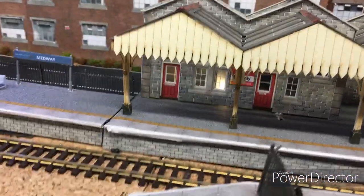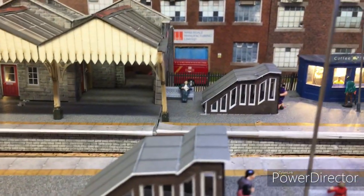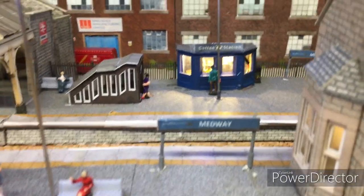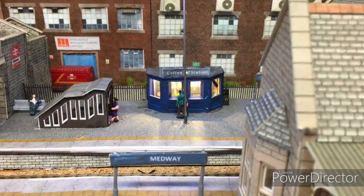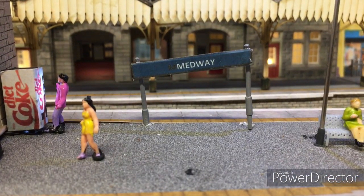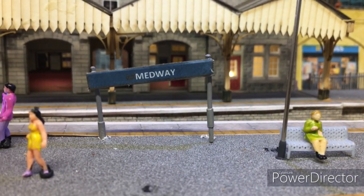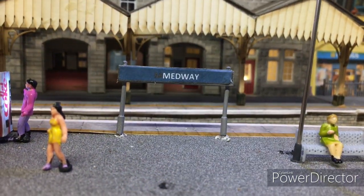and as we go along you'll see there's lighting in the parcels office, some more fencing, lighting in the cafe bar. You can see that there are lights in the main station building. Let's just adjust. There we go, that's better.